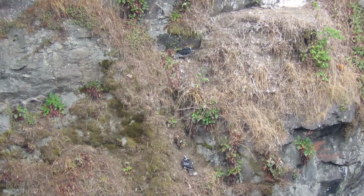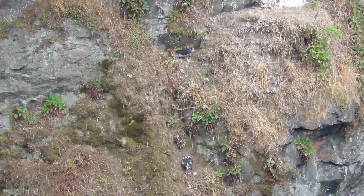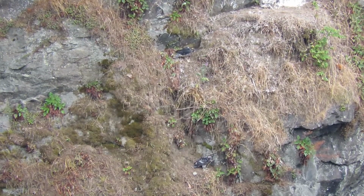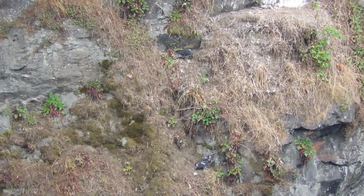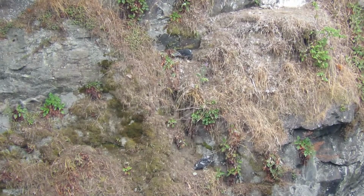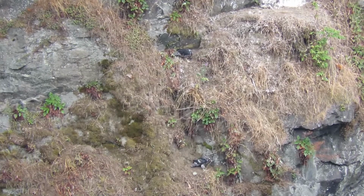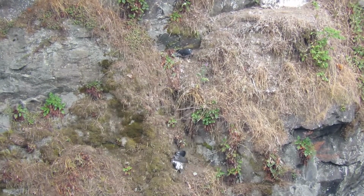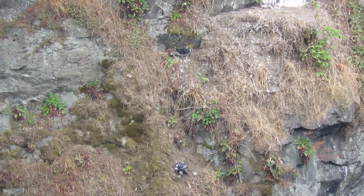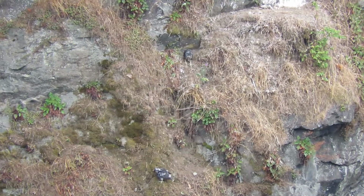Well, here's one peregrine sibling trying to rescue the other one. The younger one has slipped over the edge and is now trying to get back up in the eyrie. The one on top has come out of the eyrie and came down a couple of ledges here and is coaxing him back up. And he's sitting there. He's got a little ledge. It seems fairly safe. If he can grab that grass and go up there, he'll get back up into the nest. He's certainly trying. And the other one's giving him encouragement.